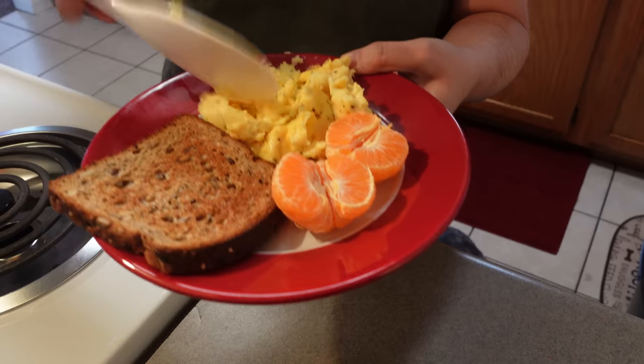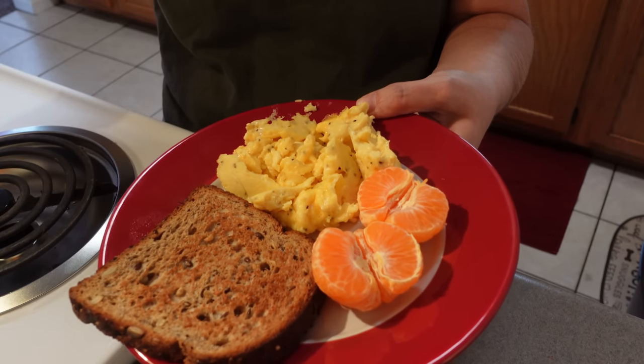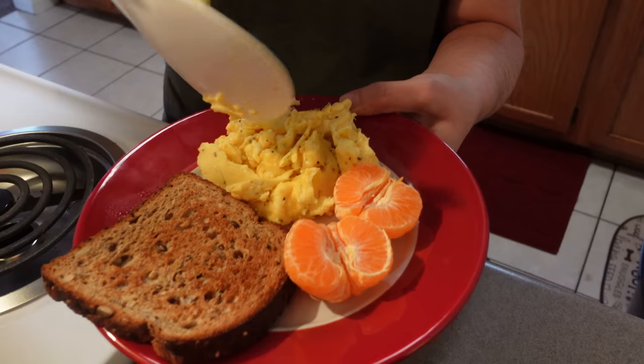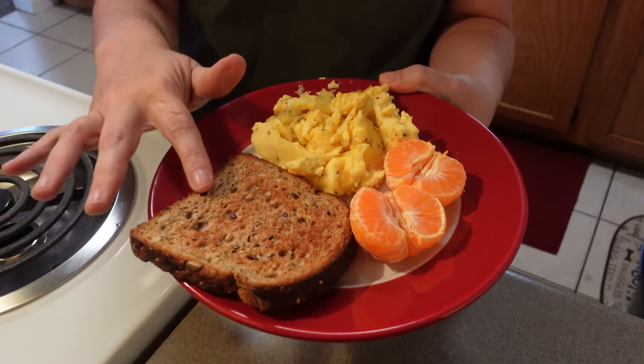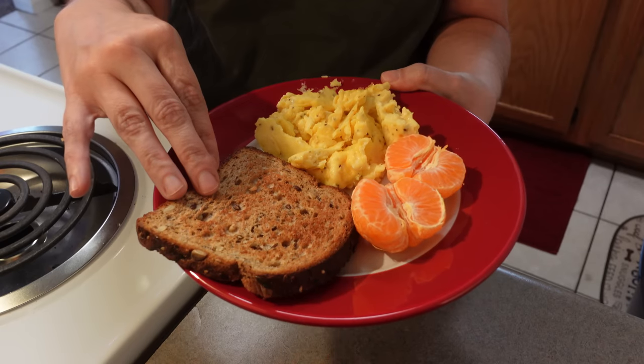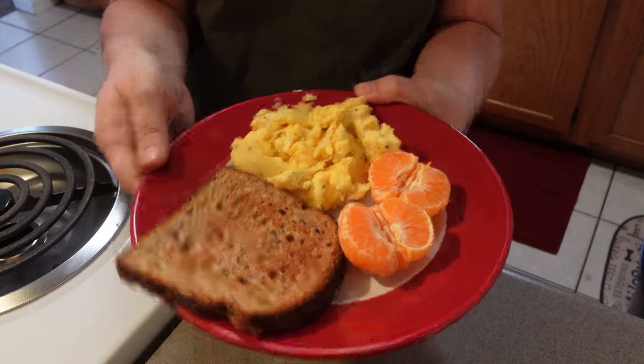So I have a little less than 2 eggs there, dang it. I was trying to make sure I had the plate in the frame and I just spilled eggs everywhere. All right, well, close enough. Anyway, there's my breakfast. I'm having my toast dry because I like to put my egg on top of it, and I don't want to use the extra calories on butter since it's already going to be kind of buttery from the eggs. Yum, yum, yum. I'm about to eat my breakfast.